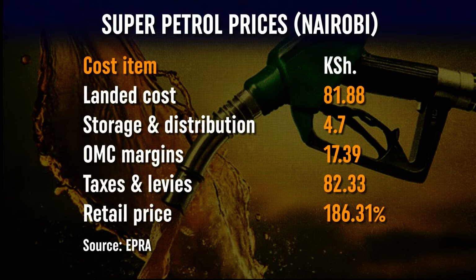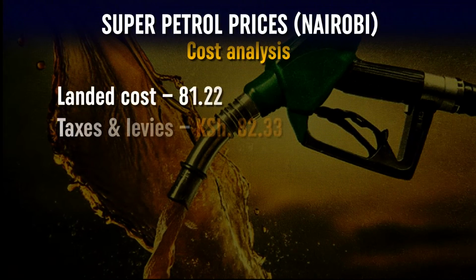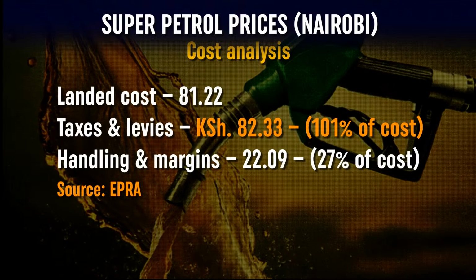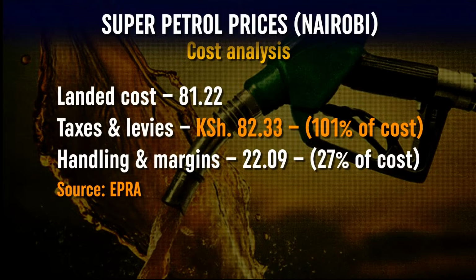Let's focus on how that behaves. Again, still in Nairobi, these are the percentages. Look, the landed cost is at 81 shillings 22 cents. The taxes account for 101% of that particular cost, meaning it's more than the same figure. Then the handling and margins account for just 27% of the cost, and these are figures based on April statistics.